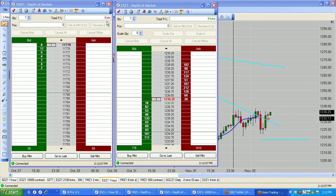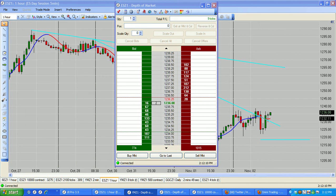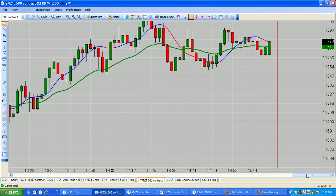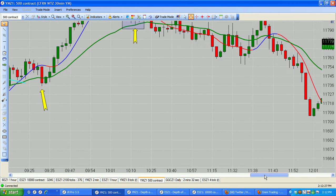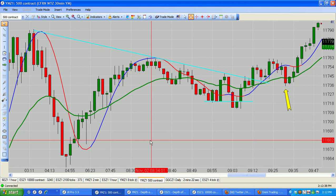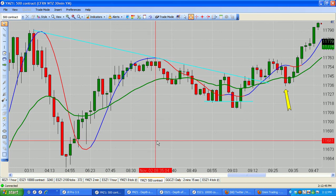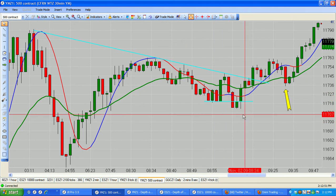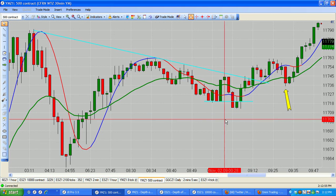Now, let me show you how we got to these figures. Let's go to the YM first. Okay, on the YM, you can see that I have drawn a trend line across the top of those candles. It's a downtrend. Our classic setup, which is a bearish cross, pull back to the BBC, sell short.